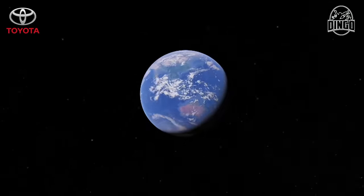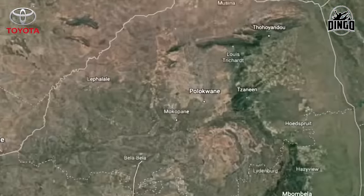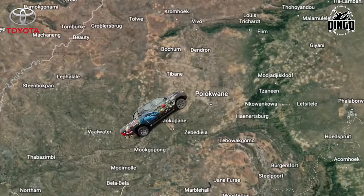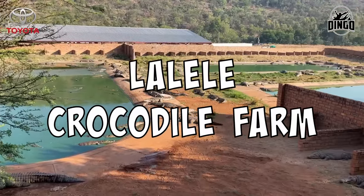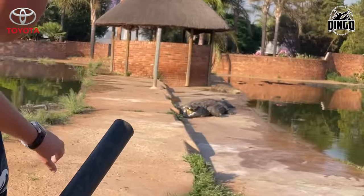In order to find some even bigger crocs, I'm going to the home of massive crocs in South Africa, Limpopo. Now we've arrived in Limpopo, South Africa. The reason I've come here, Nile Crocodile Farm, is because the water in this area comes out of the ground at 54 degrees Celsius, which means there's a great chance that the biggest Nile crocodiles in the world are gonna come from this area.